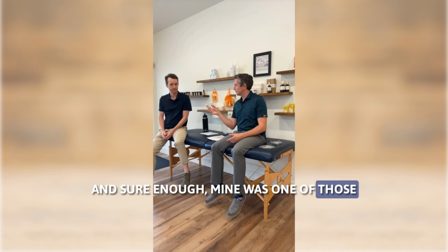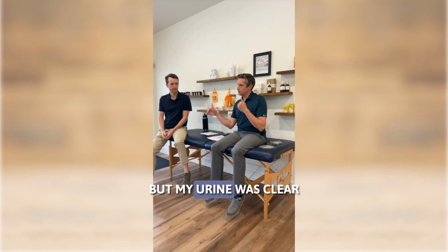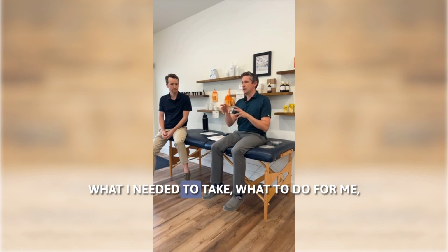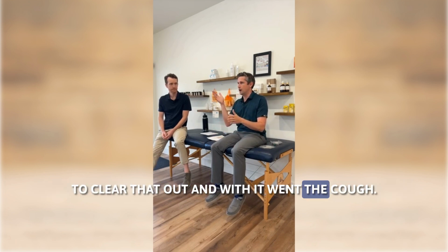And sure enough, mine was one of those that was orange, in my saliva, but my urine was clear. And I was like, this has got to be what's affecting my lungs. So I tested out what I needed to take and what to do. For me, it only took about 3 to 4 weeks of taking the right stuff to clear that out. And with it went the cough.